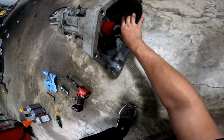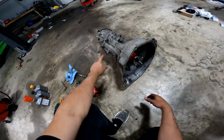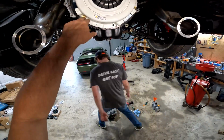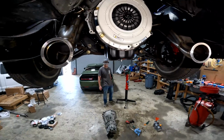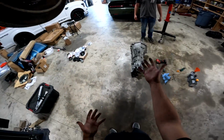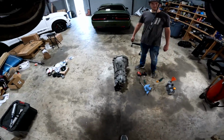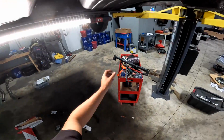New hydraulic throwout bearing is installed. Wow, that's beautiful. New fluid is installed into the tran. So at this point, we're gonna order some new pressure plate bolts and wait on those to come in. After we get our pressure plate bolts in and torqued down, we'll be able to lift our trans back up, put it in place, and connect our clutch pedal to our hydraulic throwout. Finally, let's go. We're gonna have a whole hydraulic clutch in this thing.